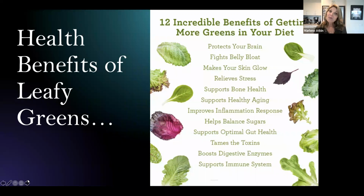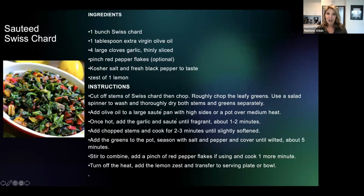So I've got a little recipe up here. If you want to grab a screenshot of it, this is something with Swiss chard. But basically, when we're talking about leafy greens, certainly you've got your salads. They're great to eat raw. They can be eaten raw or cooked, depending on which one.